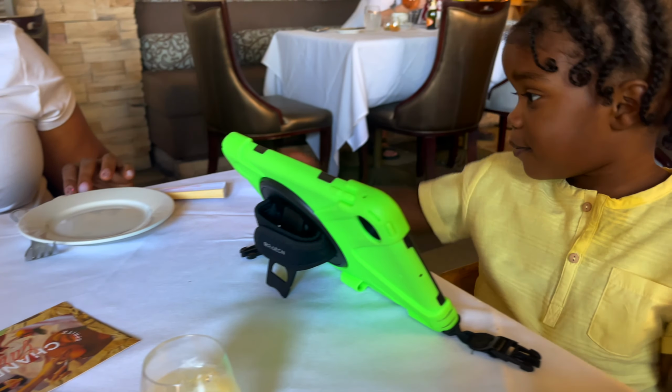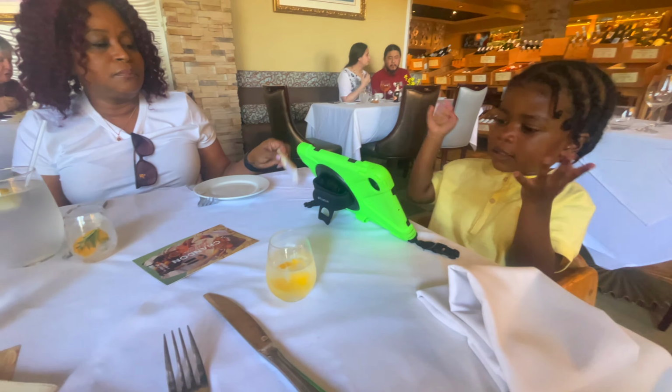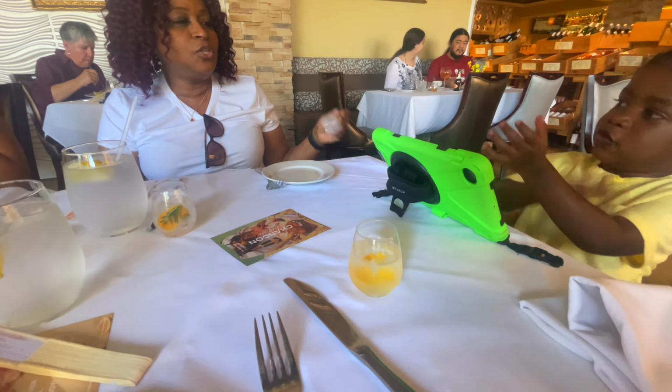They did things like bring his appetizers out earlier than everyone else's, just because they knew that kids are a little more restless. Gave him something to do, gave him something to eat while we were waiting for our food. They brought him his beverages. Honestly, I couldn't be happier with the service at this restaurant. They were amazing and I would definitely go back.